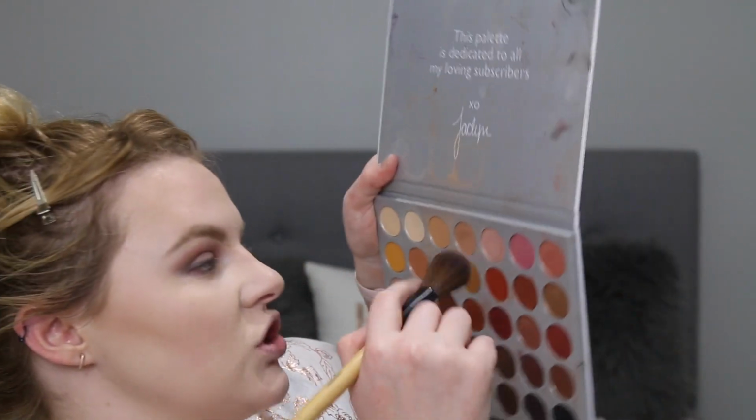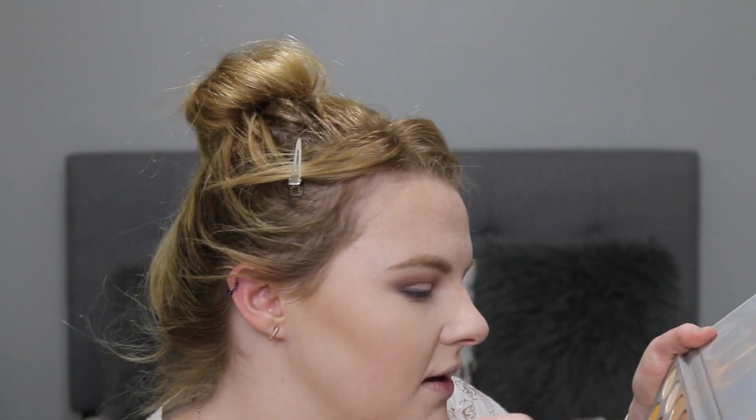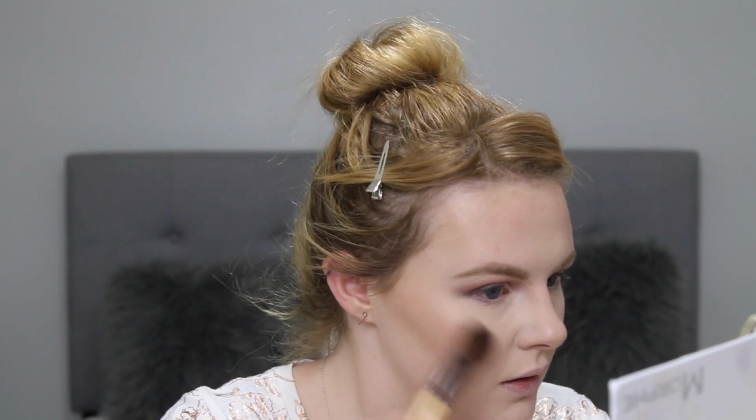So I'm going to go with the Jaclyn Hill palette, and I'm going to use the shade Sissy like I've done in the past. I actually really like this as a blush because as an eyeshadow, I don't really wear pink eyeshadow. And that is just such a pretty shade. Look at it.